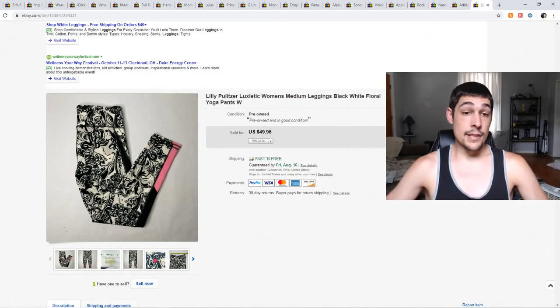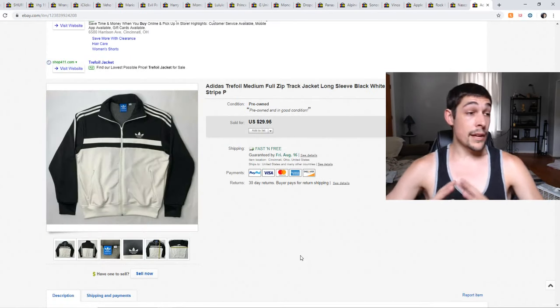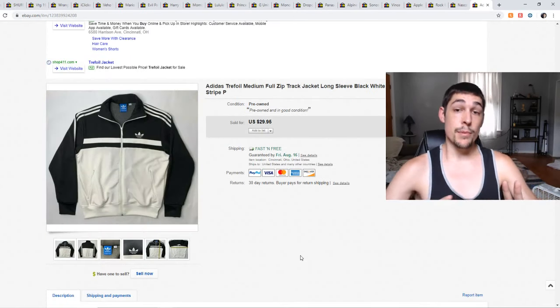So this is definitely a brand to look out for. Lilly Pulitzer Luxletic. Super good brands. They've sold more than like the Lululemon, so definitely look out for these. So this is a nice little staple piece, bread and butter item. I find these all the time. People look over them and they are easy money.